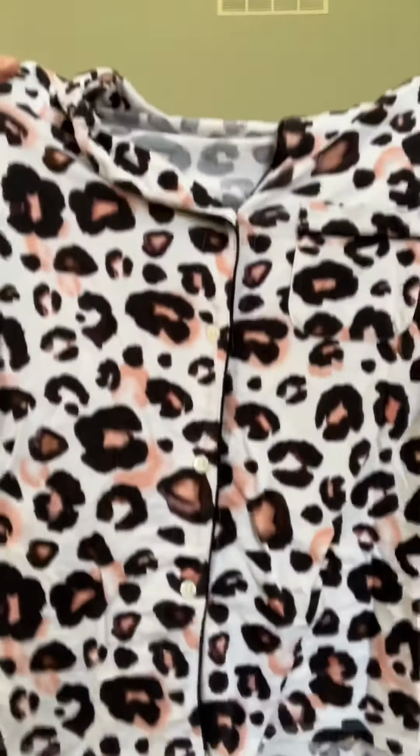I also am taking 2 pairs of pajamas. I don't have my second pair yet because the store was out of my size, but I have 1 pair of short sleeve. They're just these classic ones you see everybody wearing in the hospital these days. They have a collar, they button down, great for nursing, and the bottoms are shorts.